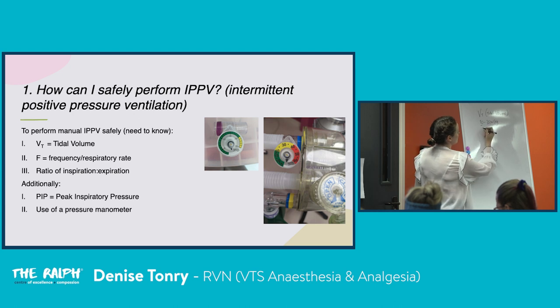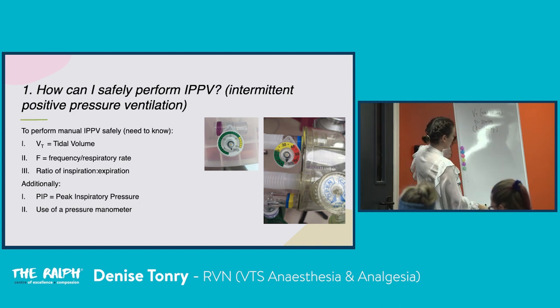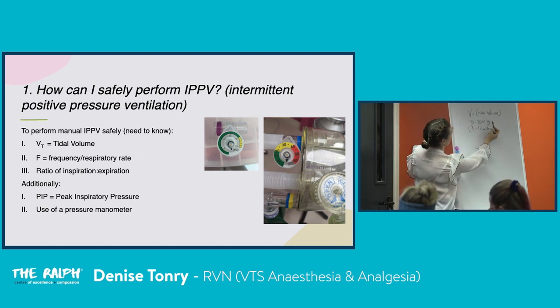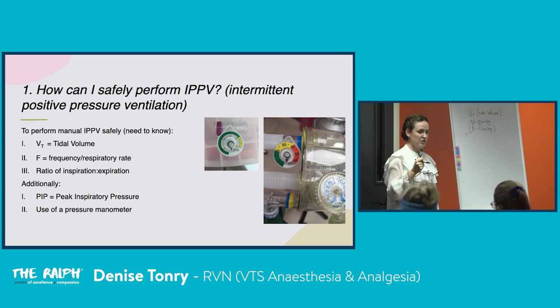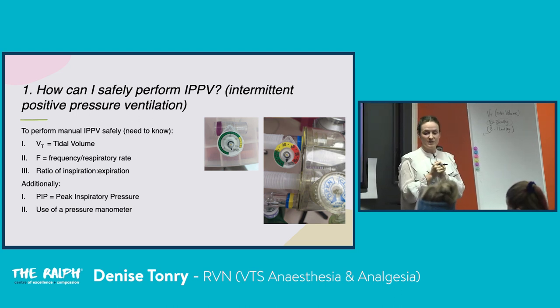What I commonly do, we tend to work between 8 and 12 mil per kilo. That gives us a very safe range, so we're not providing too high. This is the upper end, slightly lower end for dogs, and cats much prefer these lower tidal volumes. They've got small chests, very compliant chests, and they tend to be over-inflated very easily.